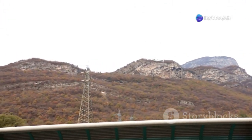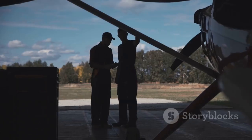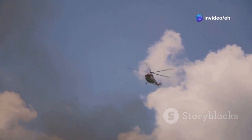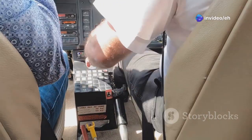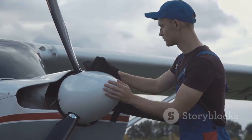Transmission failures rarely happen without some form of warning, though these warnings can sometimes be subtle. Pilots and maintenance crews are trained to look for these early indicators. One of the first signs might be unusual noises or vibrations. A new whine, a grinding sound, or an unfamiliar hum could signal that something is amiss within the gearbox. Vibrations that change in intensity or frequency can also be a red flag. These sensory clues are often the helicopter's way of communicating that a problem is developing. Experienced crews pay close attention to the normal sounds and feel of their aircraft.